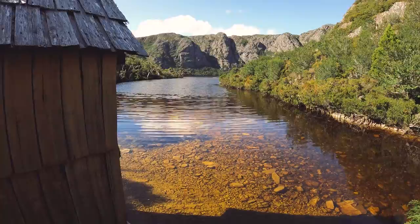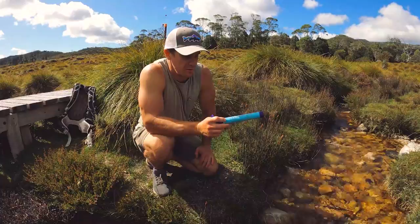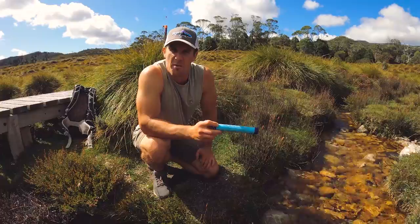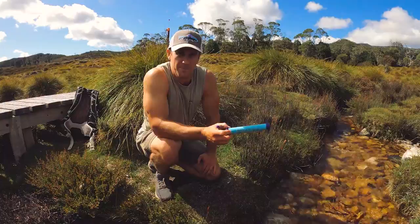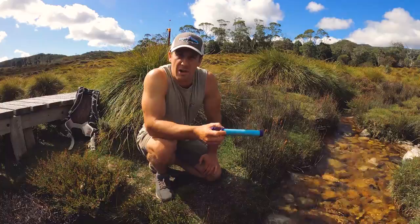Pro tip. Grab one of these LifeStraws, super cheap, well worth their money. Basically, it's just a filter, filters out 99.99% of bacteria and germs. All you do is just chuck it in the water, drink out of it. Really good to have on long hikes because it stops you having to carry a whole heap of water. And it's also really good safety in that if you run out of water and you're somewhere near a fresh water source or semi-fresh water source, you can drink out of it.